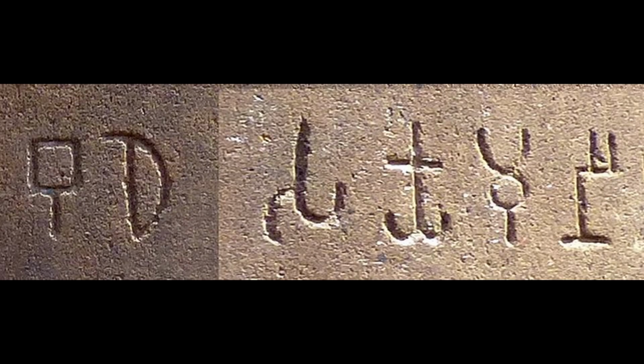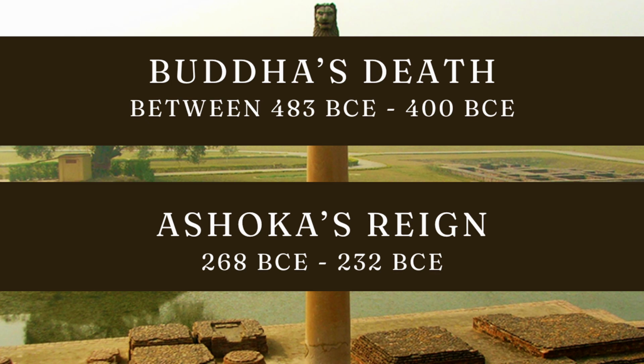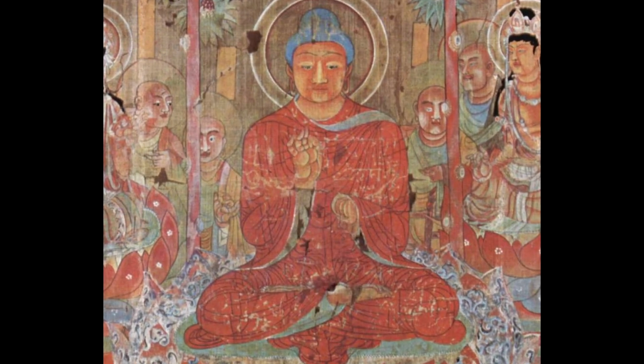So the deciphering of Brahmi led to the rediscovery of Ashoka, one of the greatest Indian emperors. Also in Ashoka's edicts is one of the earliest references of the Sakya Muni. This is none other than the Buddha himself. This reference is important because it is only 200 years later than the supposed death of the Buddha and acts as solid evidence of the Buddha's existence as a historical figure and not merely a mythological one.